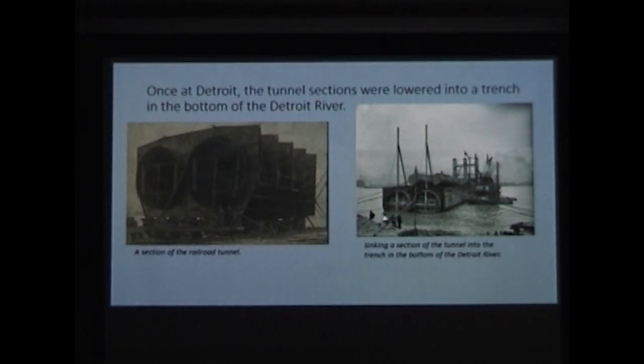Why this shipyard didn't last beyond 1910 is the materials to build the ships. They're not readily available here, so they decided to move the shipyard to Ashtabula, Ohio, where they'd be near the steel mills of eastern Ohio and Pittsburgh and the coal fields. So they simply closed this one up and moved everything to Ashtabula.